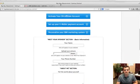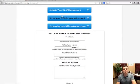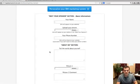Boom. See that? The whole thing is we wanted to make it brandable for whoever promotes this. You can put your phone number. If you don't want to put your phone number in there, fine. You don't have to, and your phone number is not going to show up. Then there's going to be an about me page.